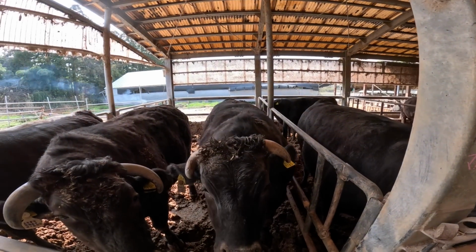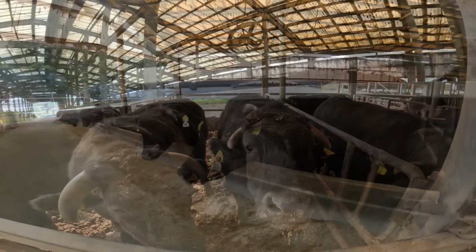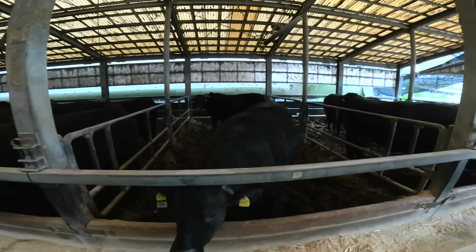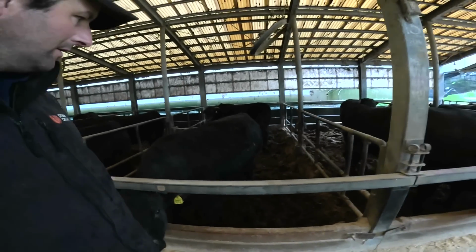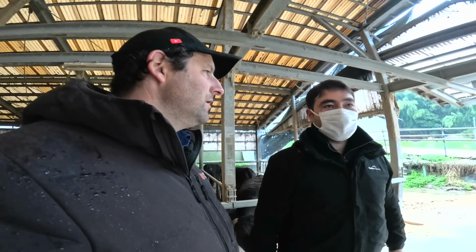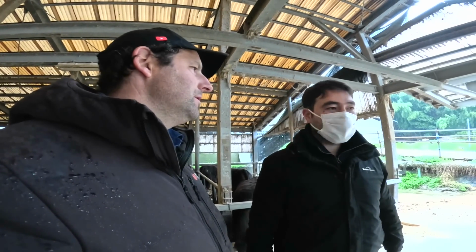Big boy. So they're cleaned out once a month. These stalls. Have a company take everything away. Oh okay. Yeah. And they use it for fertilizer and whatnot. Yeah, right.